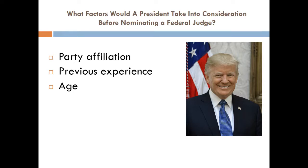Age: usually presidents would rather nominate somebody that's younger because they have life terms. They'll be in office for a long time. And, you know, Trump is either going to lose in 2020 or he's going to win and he'll have to leave in 2024. But all of his judicial appointments will get to be in office long after he leaves, and his legacy can kind of live on through that. So if you nominate younger people, they'll hold that job longer.